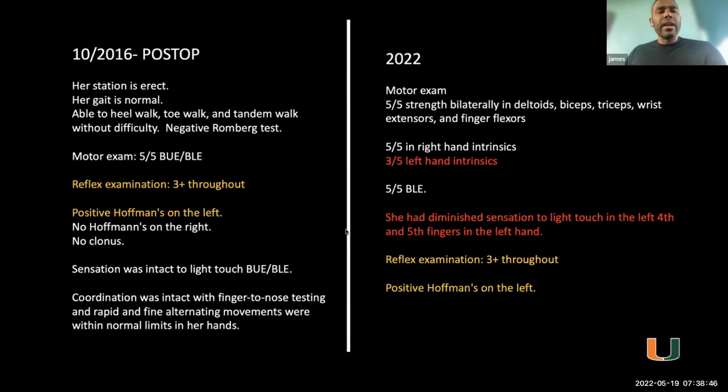And so at our last exam in October of 2016, the most notable things on her exam were brisk reflexes and a positive Hoffman on the left. She was actually full strength in the uppers and lowers. Then when she re-presented after this 1 week of worsening symptoms, she had 3 out of 5 strength in her left hand intrinsics and diminished sensation to touch in the left 4th and 5th digits, whereas before, though she had numbness, she still had equal sensation to light touch. She still has her stable brisk reflexes and the left-sided Hoffman.